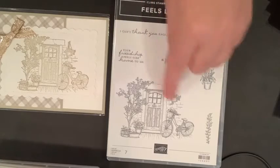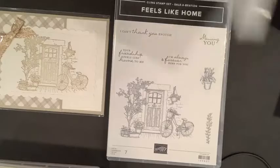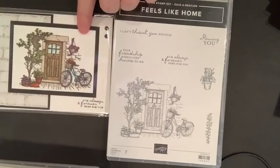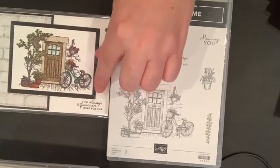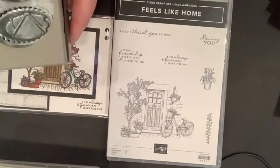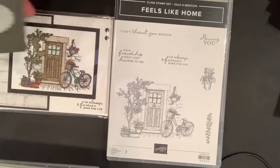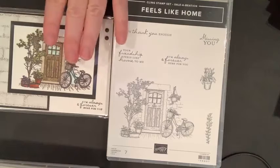You can just stamp this in one color. You don't have to color it in. You can, if you want though, color it in. This is a lovely coloring job. And the sentiments are really petite, so they're great. They would fit really well like in the double oval punch, I think. They're really understated, which is really nice.